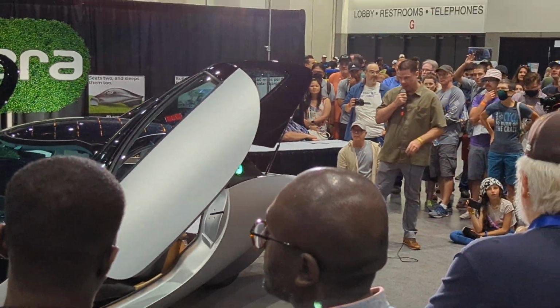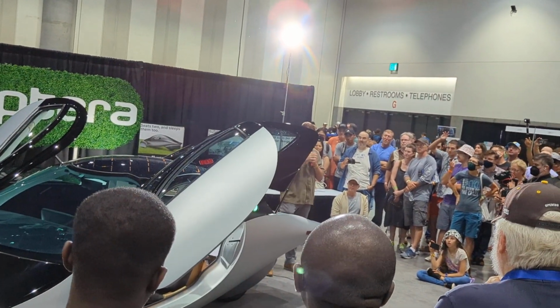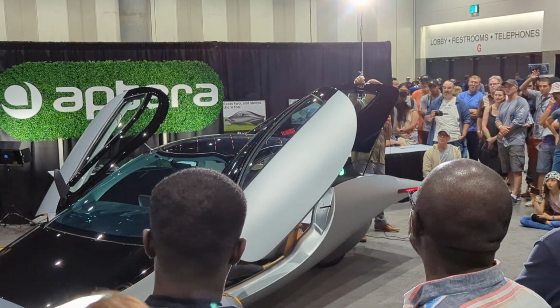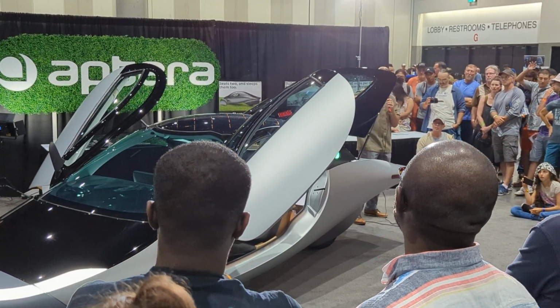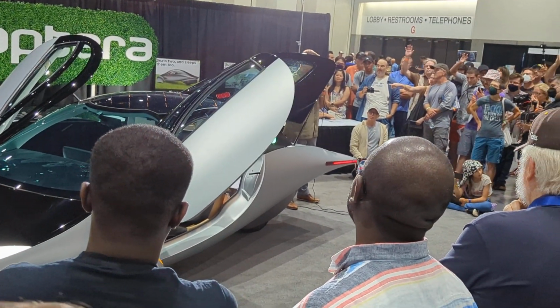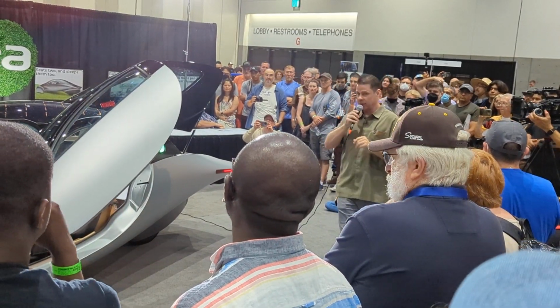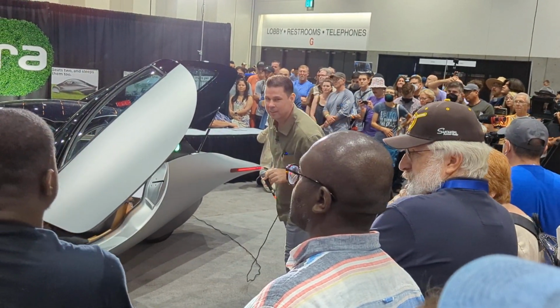The solar panels on the back: in previous versions, there were some chevrons on the back. We actually moved those chevrons to the solar rear hatch, and we're able to put even more solar panels on the rear hatch, which allows us to produce even more energy. I don't want to forget these people over here. Any questions over here? Yes, sir.